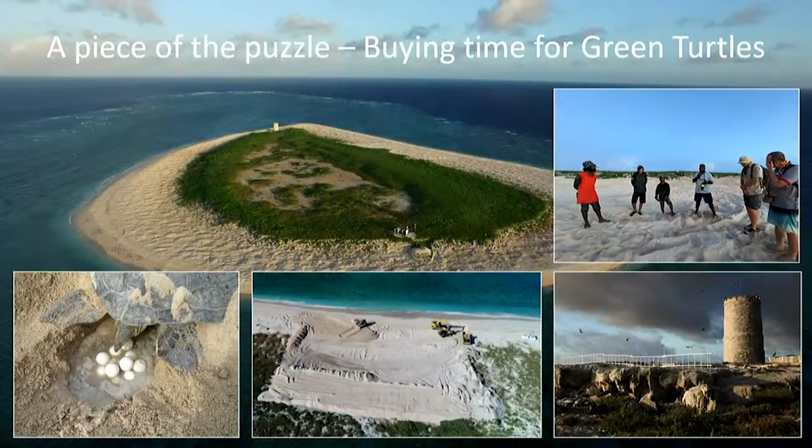We don't have time to talk about all the puzzle pieces, so we just thought we'd use one example of the puzzle, and that's buying time for green turtles, trying to simplify again from the jigsaw puzzle to resilience. I often think that resilience is about the big things that we're trying to control internationally and nationally, but the small things that we're doing sometimes feel small scale, but they're the local resilience. Again, stealing from the previous presentation, acting locally has a global impact as well.